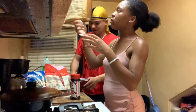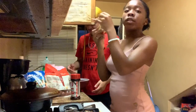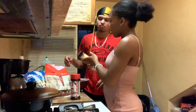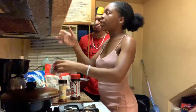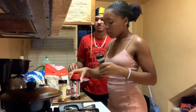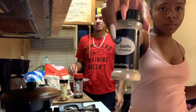Just mix it around. Here we go. The fried rice has steak. I don't put a lot of seasonings because it don't take that much seasoning to get your stuff right. And pepper.